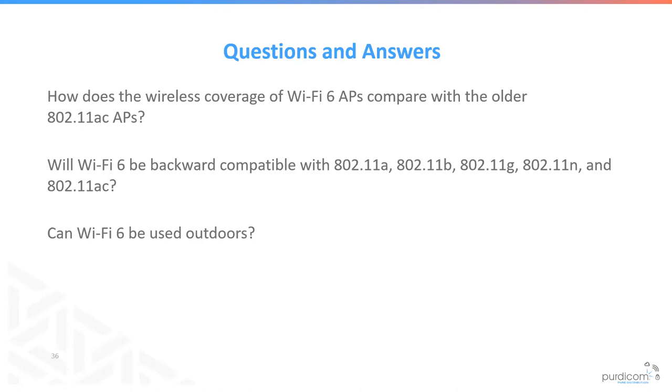The last one of our pre-submitted questions: can Wi-Fi 6 be used outdoors? Yeah, absolutely. Whilst at first vendors were concentrating on releasing internal APs, we're now seeing external grade Wi-Fi 6 APs appear on the market. In my opinion, they're going to be really beneficial in large, high density outdoor areas such as sporting arenas, festivals, crowd spaces, amphitheatres, that sort of thing. As the world opens back up, I'm going to see the density increase in those areas. So Wi-Fi 6 could be very beneficial.